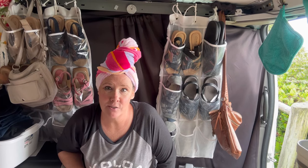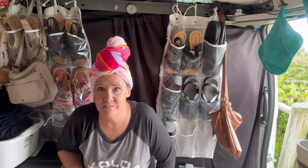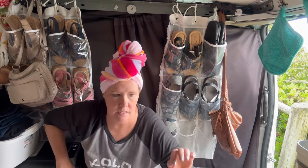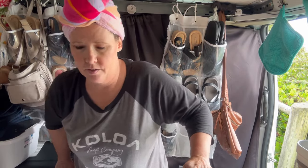If you have any solutions for washing your hair in your van, it's a very small space, so I can't do kiddie pools. I've heard a lot of different people do different things with blow up stuff. It has to be pretty small.